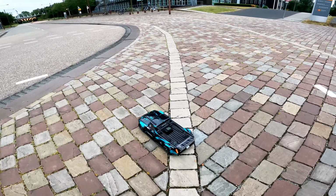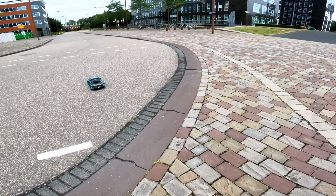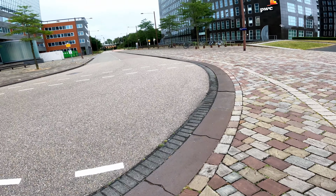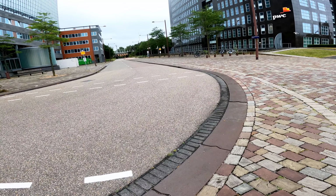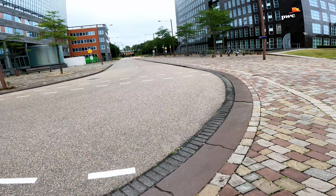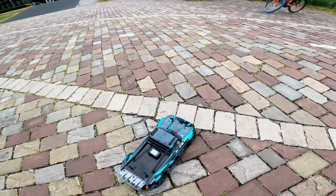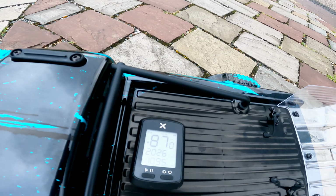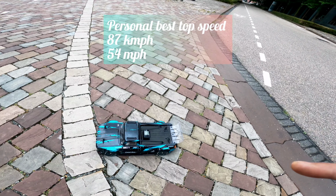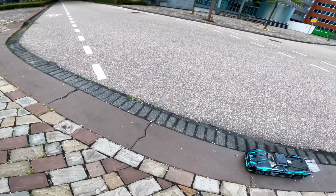Let's do one more pass and see if we can beat the 87 kilometers per hour. I think this might have been it. Gonna bring it in slowly. Nope, still 87. And this is running on 3S stock pinion. So I think if you consider that, then that's really great. Let's try to see if we can get a bit more, one more last run.